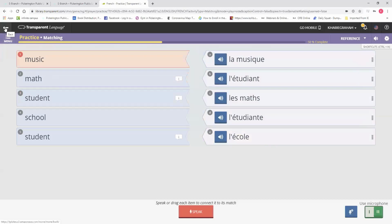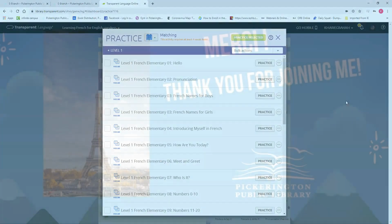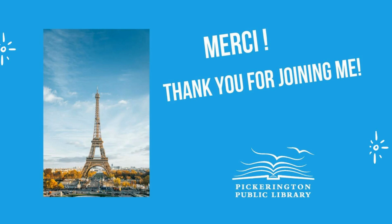So that is what one of the matching activities looks like. So have fun playing around with this. I hope you enjoy exploring, and maybe you'll even decide to check out more than one language. As you know, language learning tools can be very expensive to purchase on your own, but this one's free to you as a Pickerington Public Library card holder. So have fun, and thanks for joining me today.